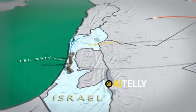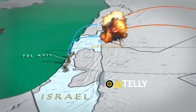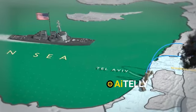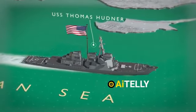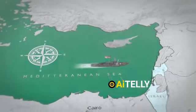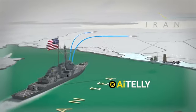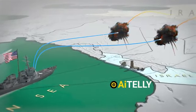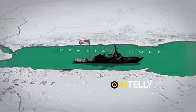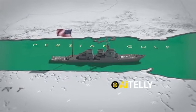The truth is, Israel could not have intercepted all the missiles without U.S. intervention. So how did this happen? A U.S. Navy destroyer, the USS Thomas Hudner, stationed in the eastern Mediterranean Sea, actively engaged and shot down Iranian missiles headed toward Israel. Another destroyer was moved forward to be on standby, available if requested by the White House.